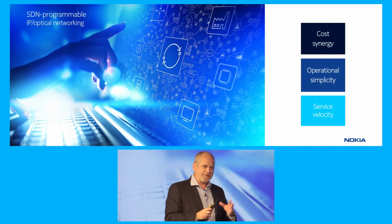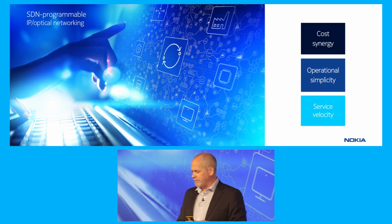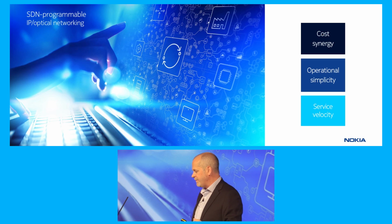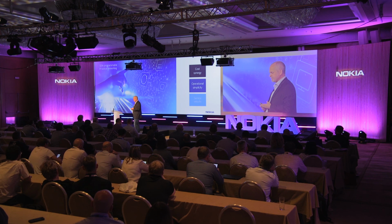So again, I'll just summarize. There's really three key points here why we believe these need to come together. Again, it's not for technology's sake. It's driven by cost synergies. It's driven by operational simplicity. And it's driven by new services and creating service velocity.